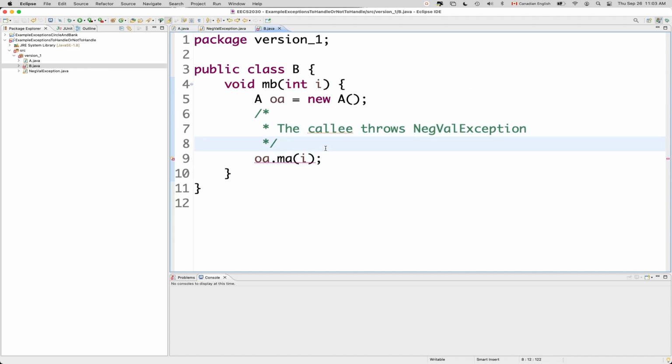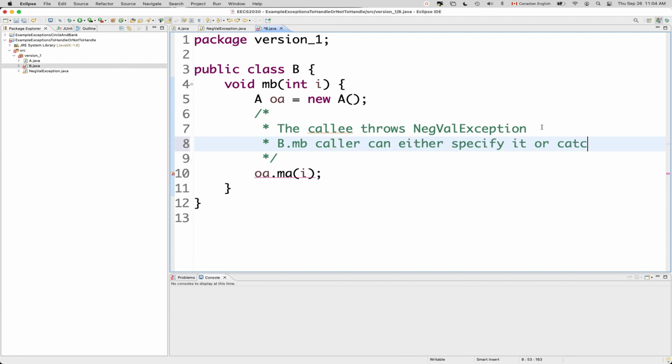There are two ways to handle. So b.mb, the caller, can either specify it or catch it. And for this particular version, we're going to see how to catch it. That's a syntax you also got to learn.